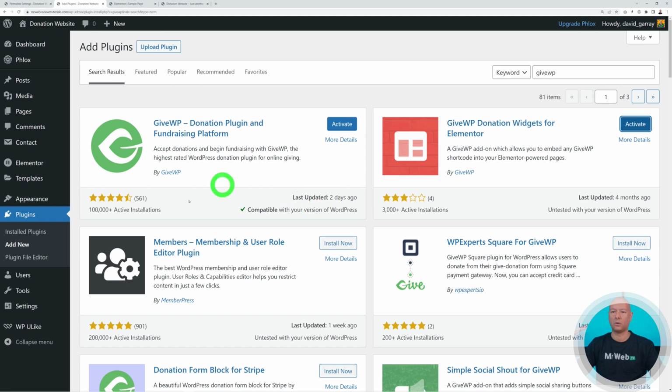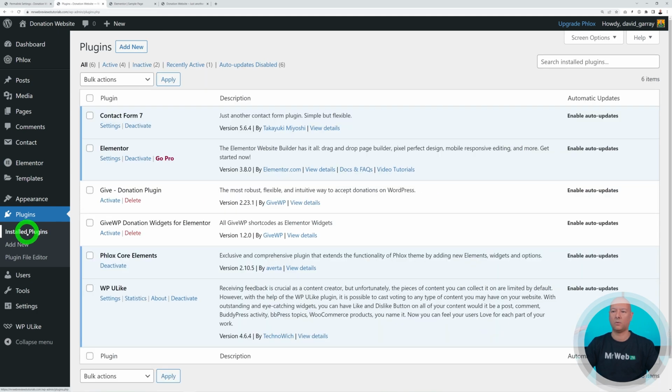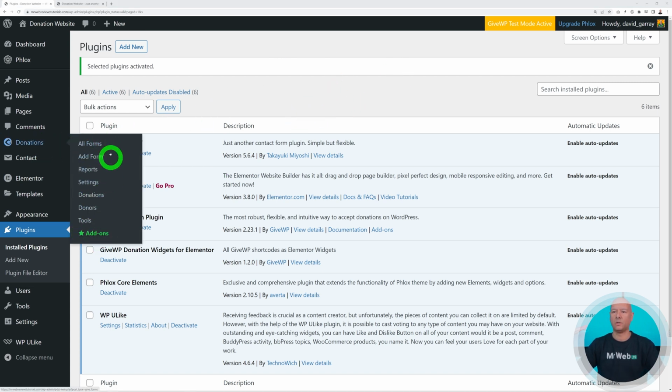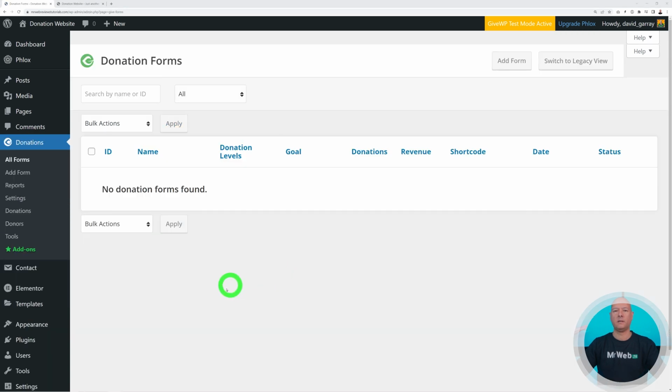So we have both of them installed, and now we can go back to our installed plugins, tick both of them, Action, Activate, Apply. And that's it. Now both of them are installed, and now we can start configuring our donation plugin. As you can see by the side, we have a Donations tab here with all the different options that we can use. So let's click on this. This is where you will create all your donation forms, obviously, that you can display on the front end. We can display them using shortcodes as well. And all of this will work fantastically with Elementor. So let me show you how we can get started.